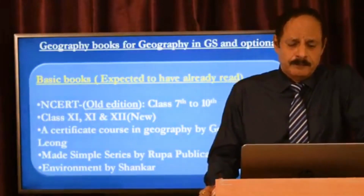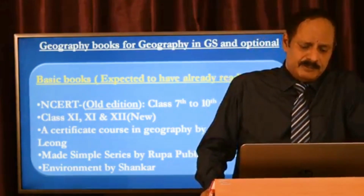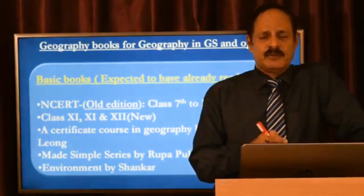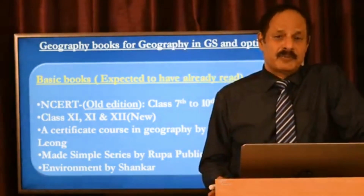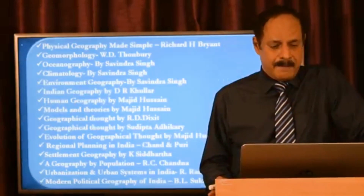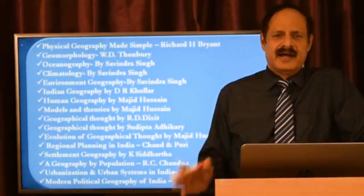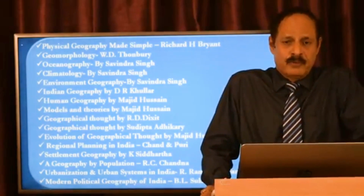Then these are the geography books for the geography GS as well as optional basic books. We'll start from NCERT 6th class to 12th class, then we go to standard books, and then we'll keep on moving up into much more dynamic aspects like reading the newspaper, magazines and journals. This is the list of books which I think are important for scoring very high in geography optional.